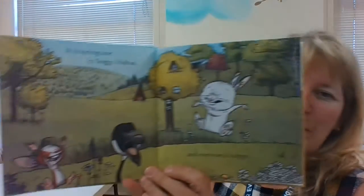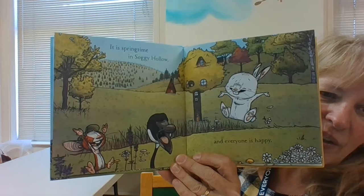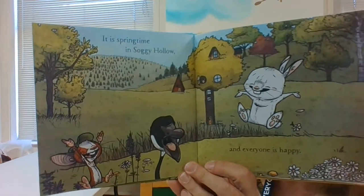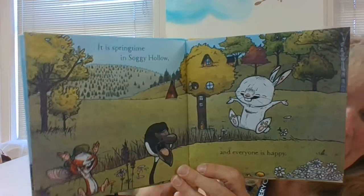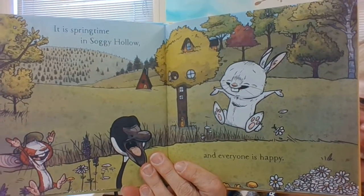It is springtime in Soggy Hollow, and everyone is happy. Look at everyone. They're like, woohoo! I recognize some of these characters. This guy's in a book, that another book. And this guy, the geese. The goose, I guess it's one. Look at that little tree. That looks like a great house to live in, doesn't it? Everyone but Bruce, of course.